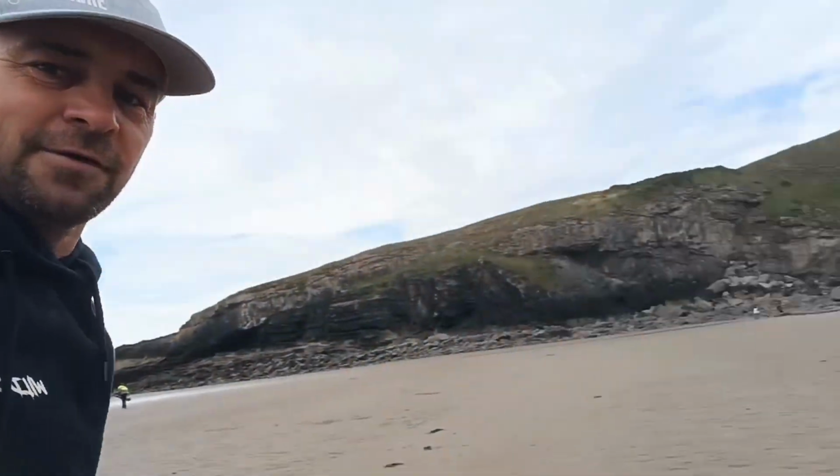But I think this tide is too far in for us. I think we might have to end up walking over the cliff or back to Tack Hill and back down the other side. We'll soon see now, unless we can get up the rock. Right, see you on the mark.